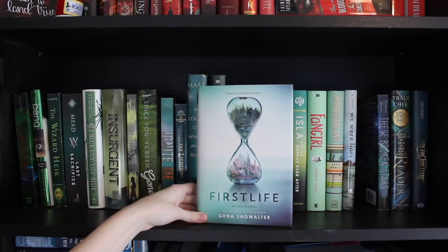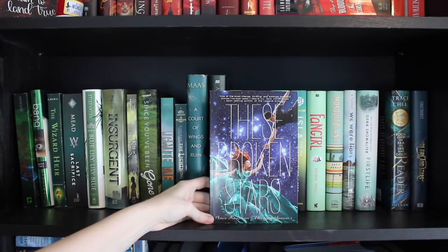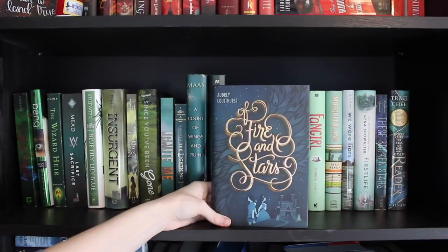Lockhart, First Life by Jenna Showalter, These Broken Stars by Amie Kaufman and Meagan Spooner, The Reader by Traci Chee, and finally, A Fire and Stars by Audrey Coulthurst.